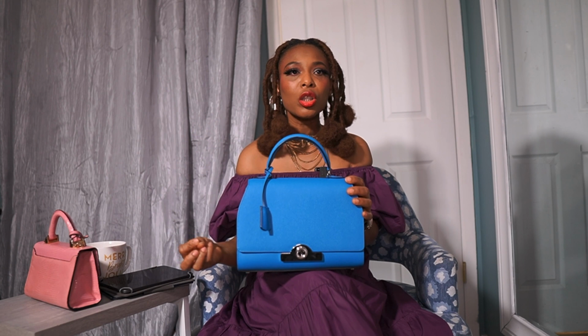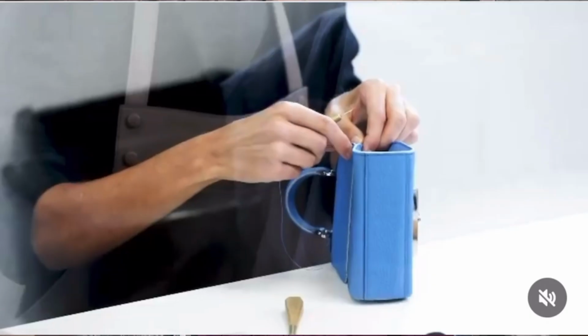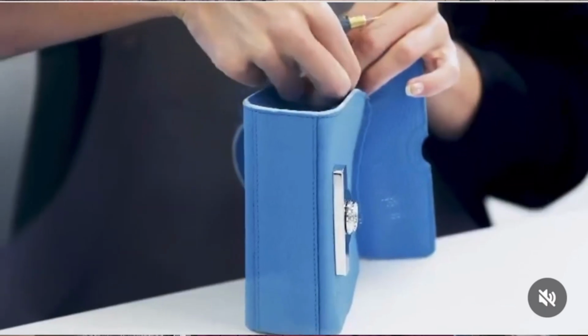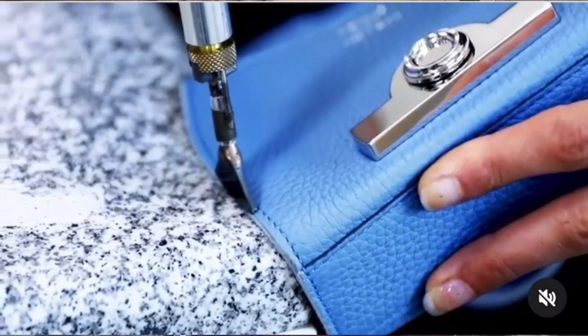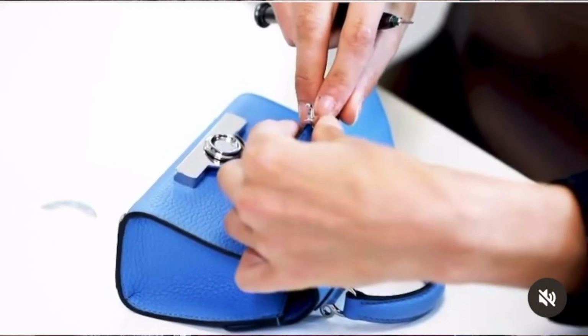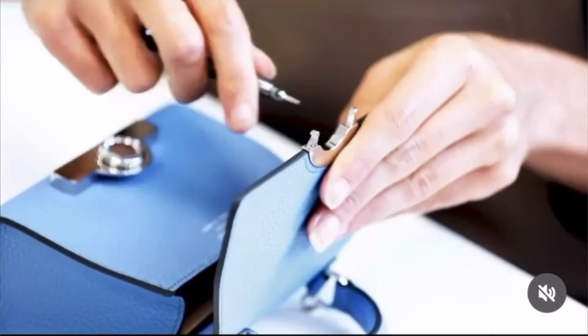The leather is sought from the finest leathers in the world, and it's one of the brands that still handcrafts their handbags from beginning to end, just like the renowned Hermes handbag. So if you are in the market for a handbag similar to the Hermes Kelly, Birkin, or Constance, let me tell you, look into Moynat. You are getting the craftsmanship and the quality of Hermes for a fraction of the price.